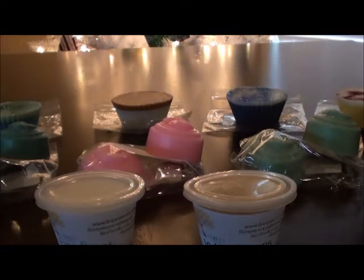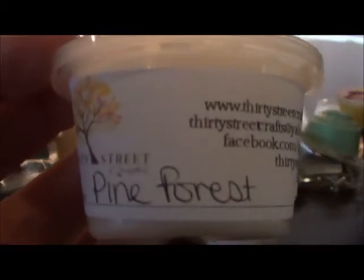So I've already thrown away all of the packaging that she sends with her samples and the card and stuff. So just forget about all that. I'll just show you my samples really quick. Pine Forest.